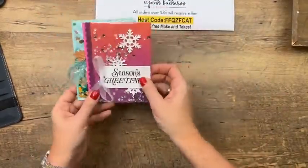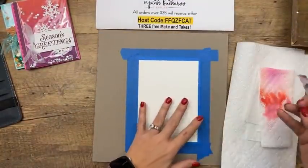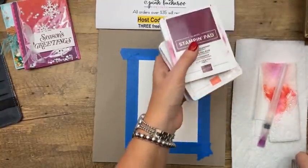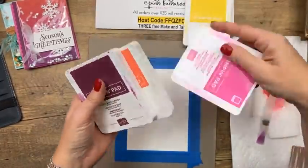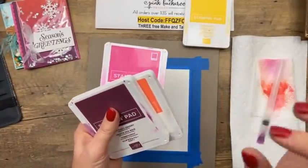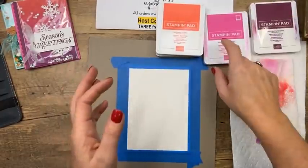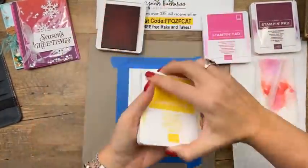The first thing we're going to do, though, is watercolor. Whenever I have a snowflake stamp set, I always want to do a watercolor background. I don't know why. I just immediately, that's what I go to. So we're going to use Daffodil Delight, which I don't know if we necessarily even need. I think probably substituting Calypso Coral would be fine. Magenta Madness and Rich Razzleberry. Magenta Madness is our main color. We're going to use these clear blocks as our little palette.